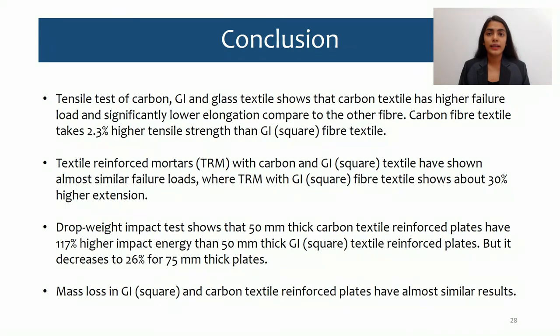Lastly, we can conclude that tensile tests of textiles show that carbon textile has 2.4% higher tensile strength than square-oriented GI fiber and comparatively low elongation. TRM with carbon and GI square textiles have almost similar failure load, but GI square TRM has 30% higher extension. Drop weight impact test shows that 50 mm thick carbon TRC plates have 117% higher impact energy than 50 mm thick GI square TRC plates, but it decreases to 26% for 75 mm thick plates. Mass loss in GI square and carbon TRC plates have almost similar results.